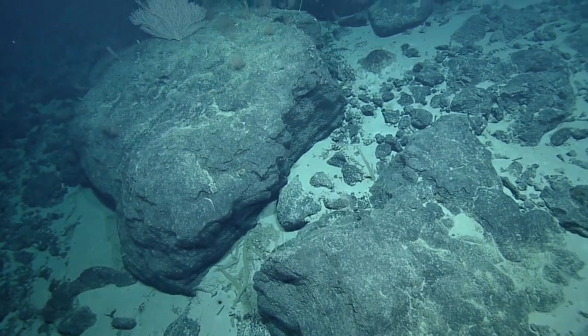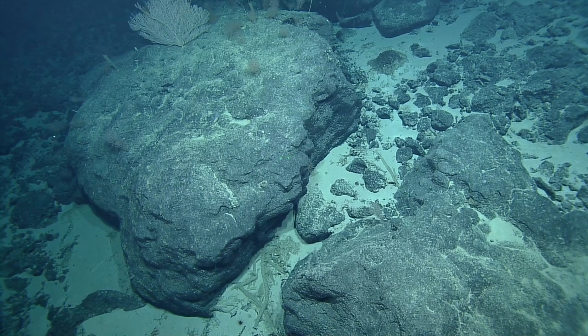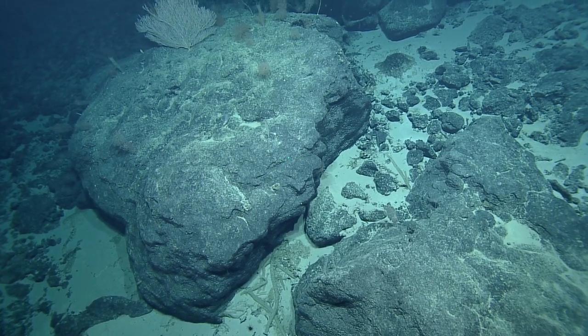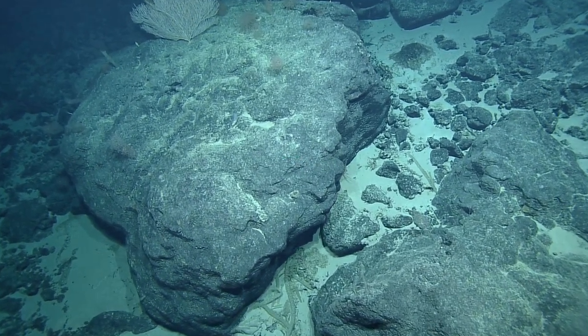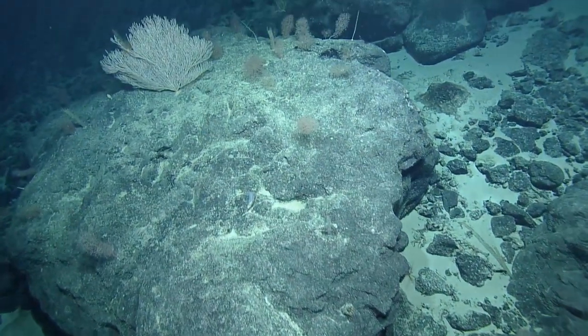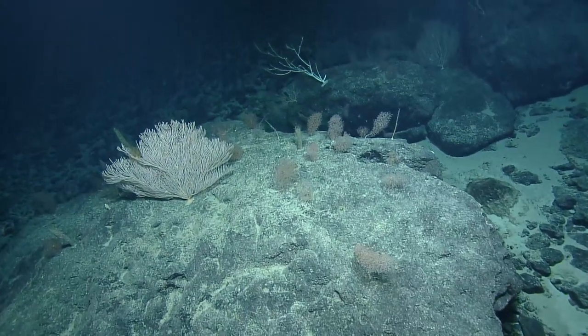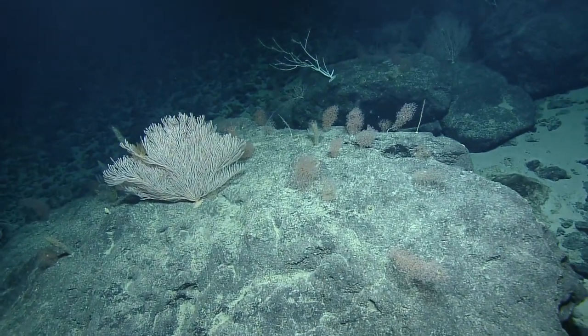A pile of dead Walteria sponges there. Maybe the current got cut off after this rock fell here. Yeah, they could have. It looks like they could have. I can see that. Chrysogorgiids, and can I get a zoom on this fan, please? Oh, no.